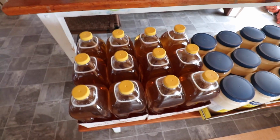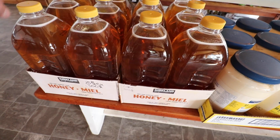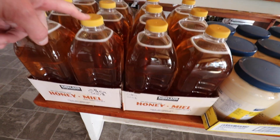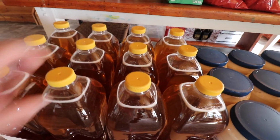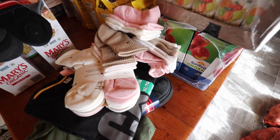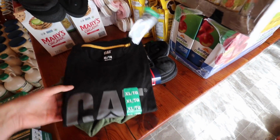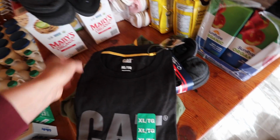And then we got some backup honey. I do have a bunch of honey to process from last year, so we did buy some more. These were $25 each. Honey is so expensive. And then some socks. So we've got some men's socks, women's socks, girls' socks. And then Dan bought himself a couple of t-shirts.